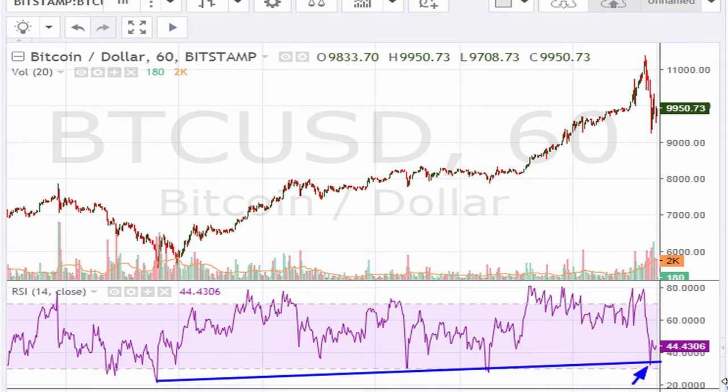So if somebody was trading this, that's where you take your first action. If you're a short-term trader, you're looking for an opportunity for the next couple of hours, next couple of days, that's where you take a bet that it is about to hold short-term. Now, at the same time, we also know that if we come back and break below this line, that's going to be a major sell signal for Bitcoin in the short term.